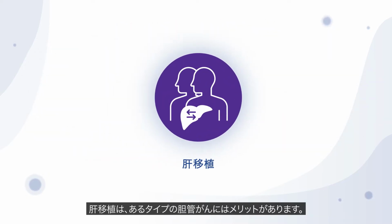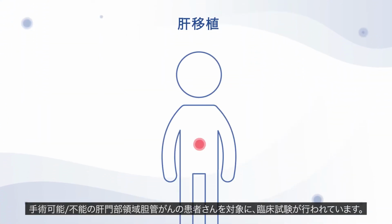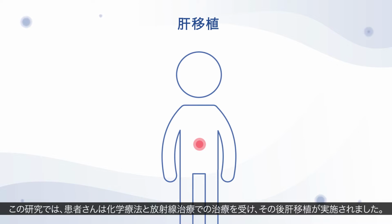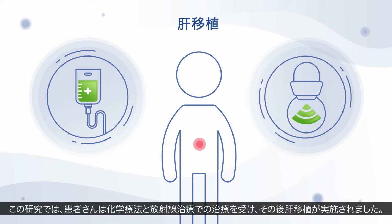Liver transplants may be beneficial for certain types of cholangiocarcinoma. Clinical trials have been undertaken in patients with perihilar cholangiocarcinoma that can and cannot be surgically removed. In these studies, patients were treated with a combination of chemotherapy and radiation therapy, followed by a liver transplant.